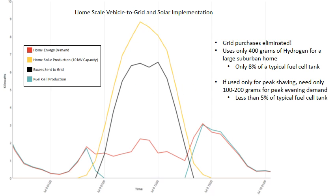To find out, we ran a simulation in Homer, hybrid optimization of multiple energy resources. As inputs, we set up a typical suburban home in Los Angeles, California, with rooftop solar panels, a grid connection, and a battery, which simulates an electric or fuel cell-powered vehicle with vehicle-to-grid technology. The electrical load was synthesized with a total energy demand equal to the daily average California household.